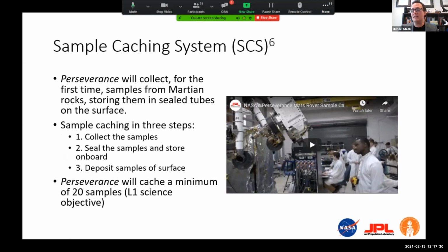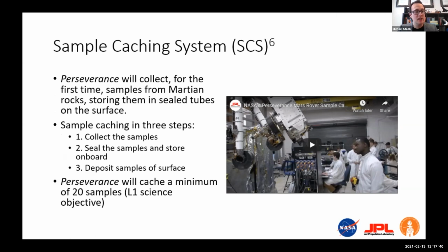So the last really neat element of Perseverance is what we call the sample caching system. So Perseverance will collect, for the first time, we've never actually done this with a mission on the surface of Mars, samples from Martian rocks and store them in sealed tubes on the surface. So this is how we're actually enabling the Mars sample return concept. So the sampling is done in 3 steps, and we actually have 3 separate basically pieces of hardware on the rover that enable the sample caching to occur.